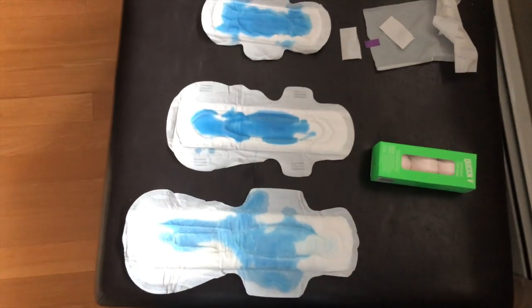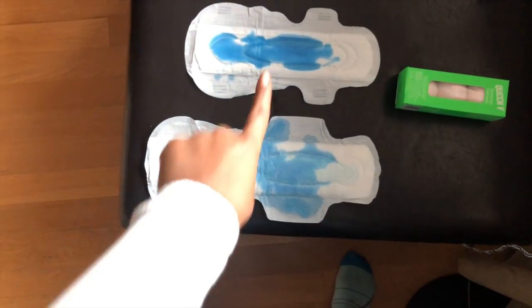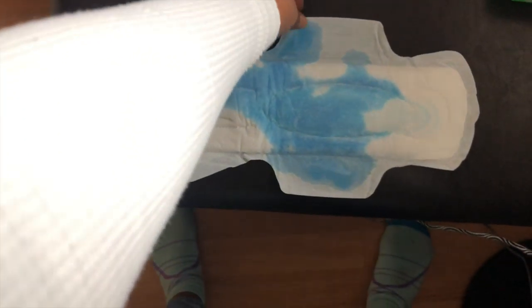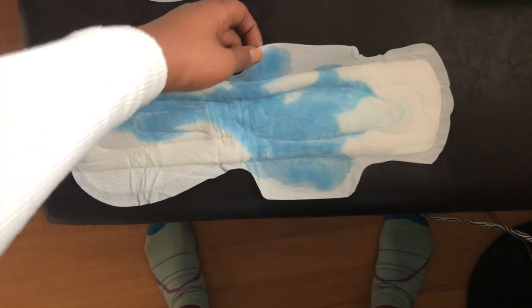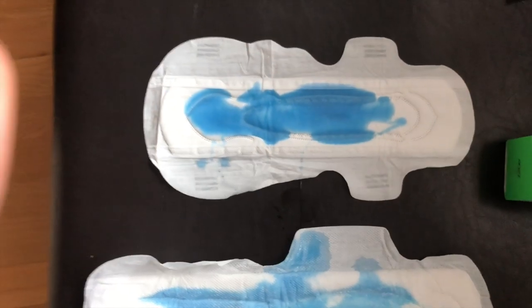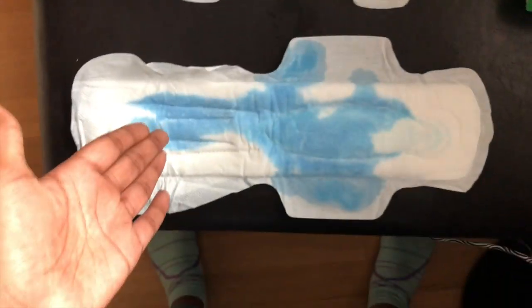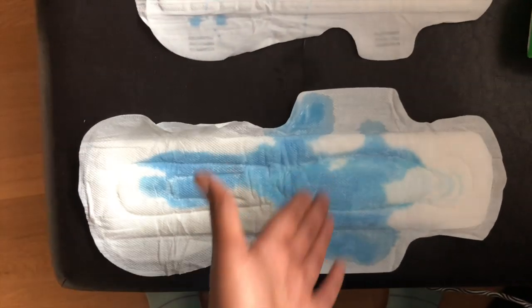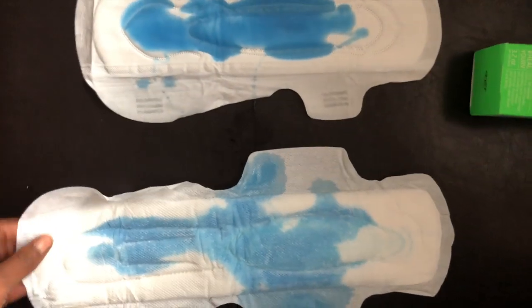So obviously you can see, I actually poured more into the Honey Pot pad than I did the Always pad, but there was still some spillage out on the side, and honestly, it didn't really collect that well in my opinion. I poured directly down the middle, and this still, you know, leakage is what I'm seeing.